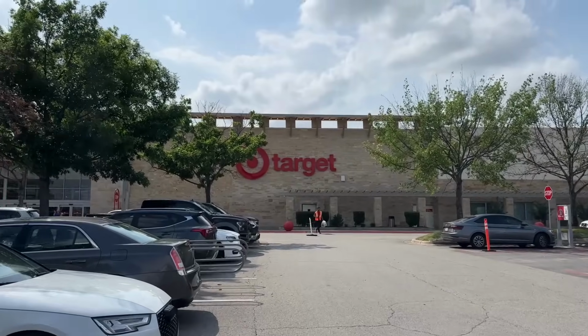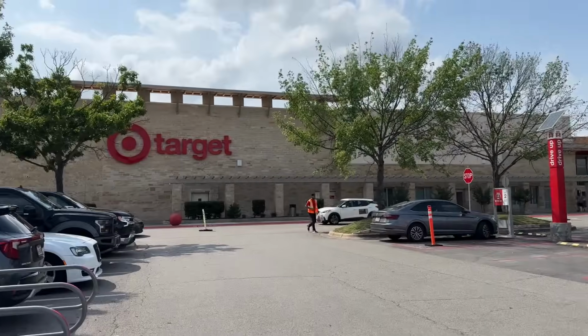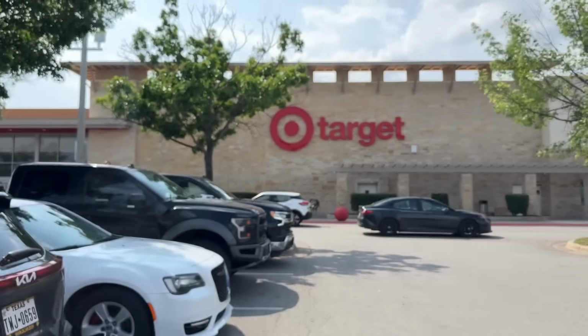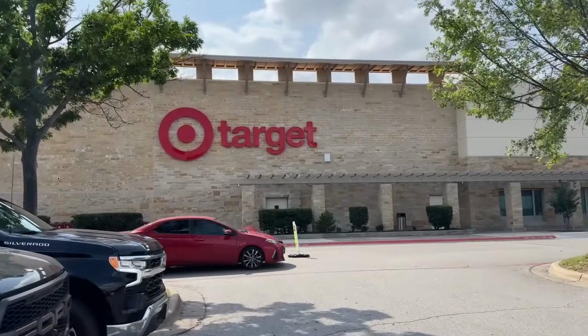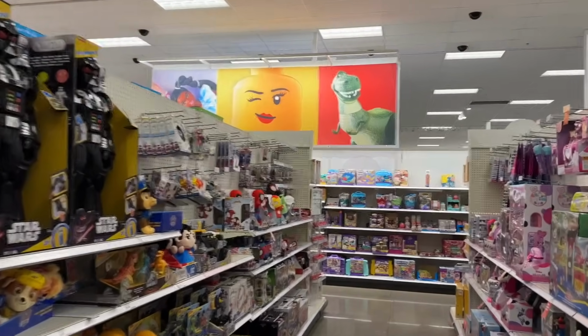The last Target of the trip before we head back home. It's a pretty big Target. It's 409 on a random Thursday, April 24th. So, am I gonna find something? Probably not. But it's still worth a shot. So I'll see you guys inside. Let's see what they got.